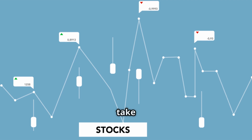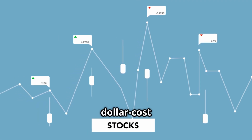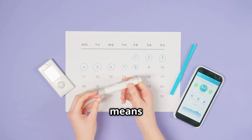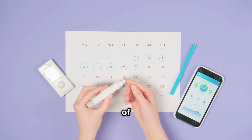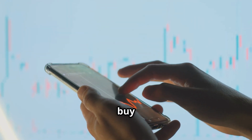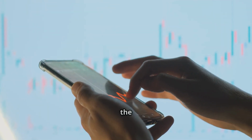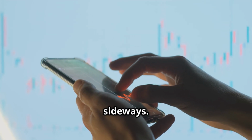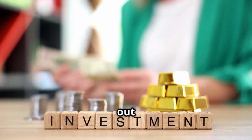One of the best ways to take advantage of compound interest is to use a strategy called dollar cost averaging. This simply means investing a fixed amount of money at regular intervals, regardless of what the market is doing. So, instead of trying to time the market and buy low, sell high, you're consistently investing, whether the market is up, down, or sideways. The beauty of dollar cost averaging is that it takes the emotion out of investing.